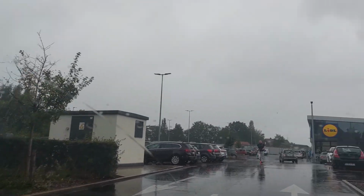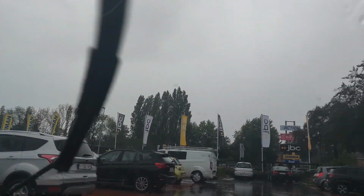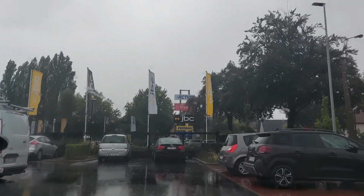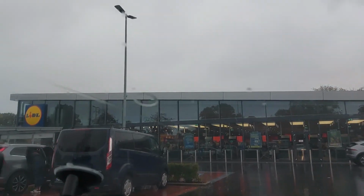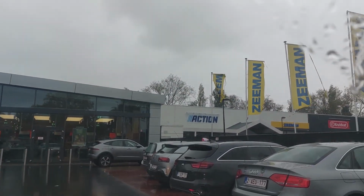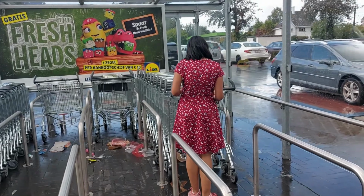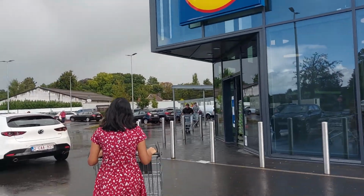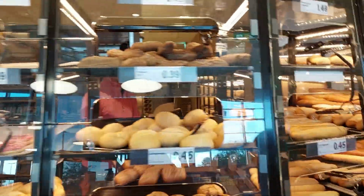We almost reached Lidl supermarket. We are already inside Lidl. You can see variety of breads. They are very fresh.